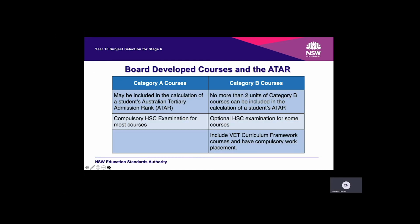It is the responsibility of the Universities Admissions Centre, UAC, to determine if a course can be included in the calculation of an ATAR. Category A courses have academic rigour and depth of knowledge to provide background for tertiary students. Category B courses can be included in an ATAR calculation, but only 2 units.